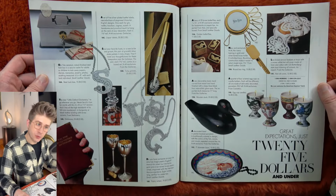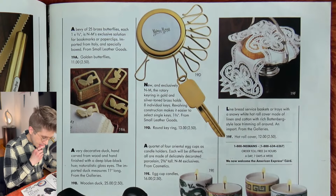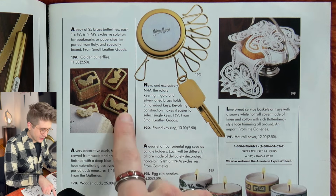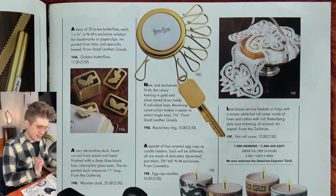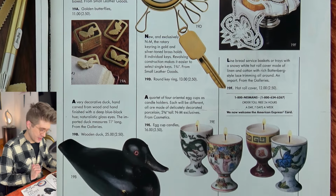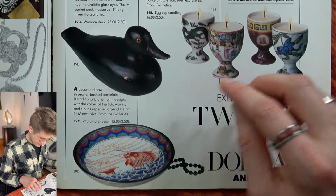We continue on with more budget gifts. There's a rotary keyring in gold. There's some bookmarks that are like a little butterfly and brass clip bookmark. I've not seen a bookmark like that before. Interesting. Wooden duck. A decorative duck.